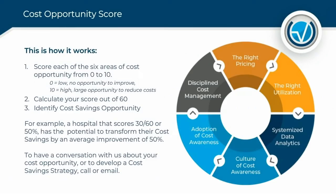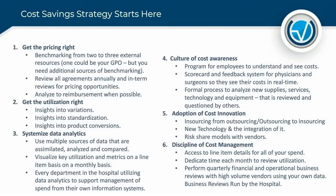So 6 areas. Is my pricing right? Is the utilization right? Do we have systemized data analytics? Do we have a culture of cost awareness? Have we adopted cost innovation? And do we have a disciplined cost management? So let me go through those 6 areas. And this is meant to score.